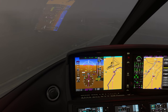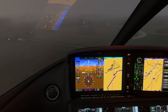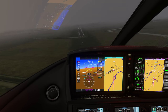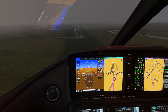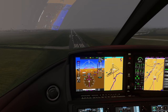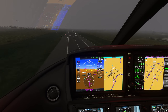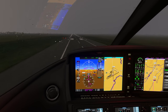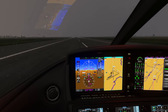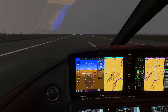Luckily we slowed down early enough because we are gliding in really hot here. 500. We've got a ton of runway to work with though. We are way off to the side. Still high. We're gonna get down though. Bring the nose down.